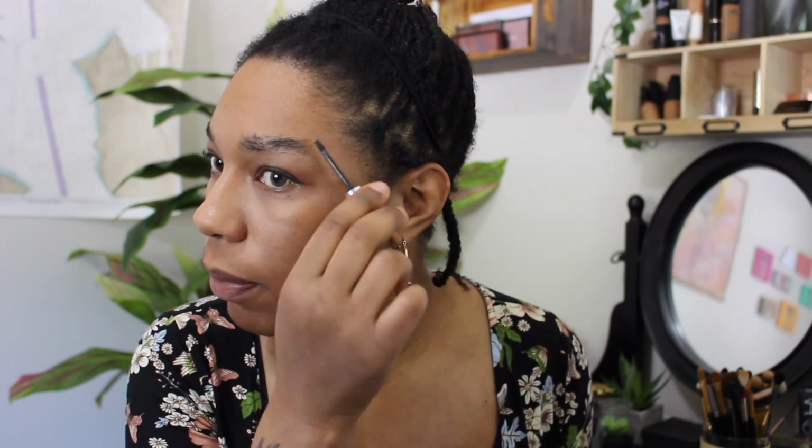This isn't new. This will probably never be new. This is just the Glossier Boy Brow in black per usual. It's going to be really hard to replace this as my favorite. Oh, I love just how fast and simple it is to do my brows with it.